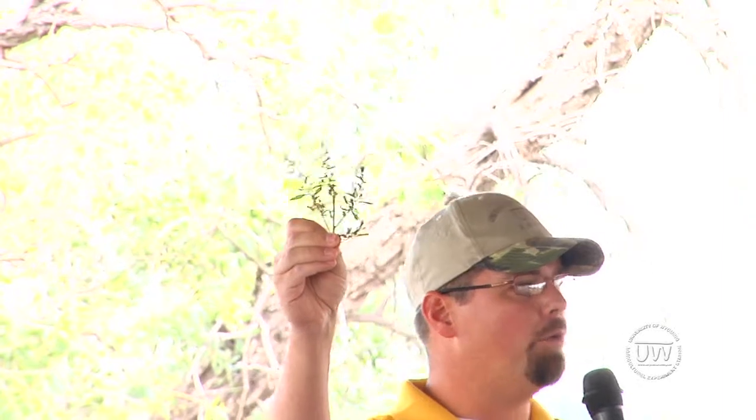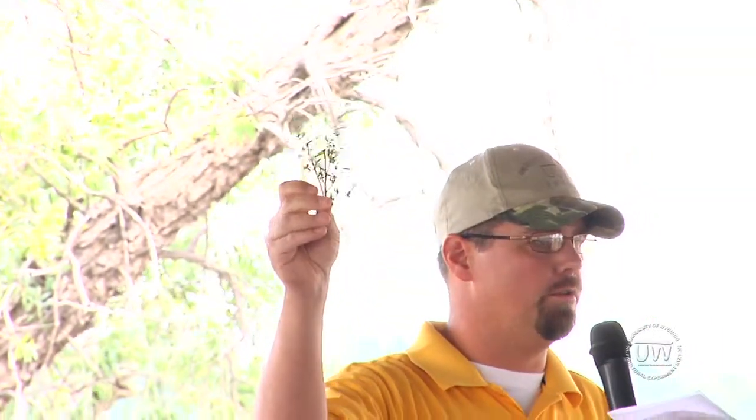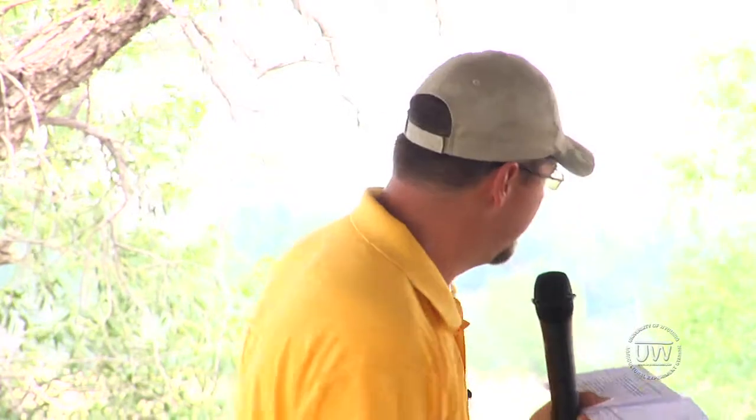Another really cool adaptation that kochia has, this is actually a plant I just pulled from around the farm here where it's been mowed a few times. This guy's probably got 25 to 100 seeds on it. So it's been mowed repeatedly, very resistant to a lot of different types of control, including mowing. So this guy's going to produce seed, make it a problem for the next year. So sorry, Jim, you're going to be dealing with that one for a little while longer.